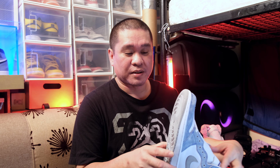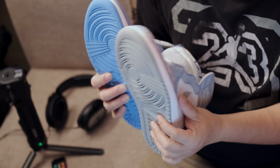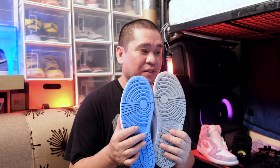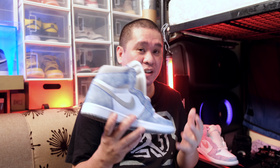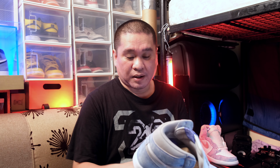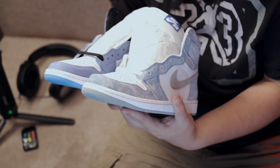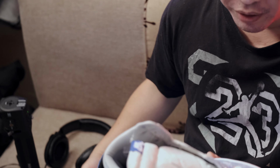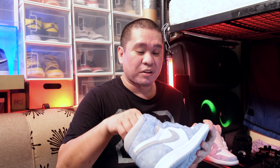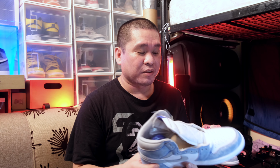Ayan guys, ibiro lang natin. Yung outsole niya dito is blue, sa kanya gray. Smoke gray nga tawag nila, di ba? Ibiro lang natin yung item, check natin yung details ng sneakers. Basta masabi ko lang guys, maganda talaga, hindi kayo magsisisi sa quality ng Hyper Royal. Tingin ko tataas ang value nito. Tingin ko lang, hindi pa tayo expert dyan. Pero mostly sa mga UNC type na colorway, medyo tumataas yung value nito.